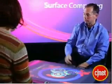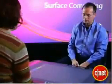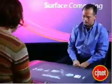So painting is obviously a really fun use of this, probably not what's going to sell what I imagine is a pretty expensive device. What are some of the applications you envision this being used for? You're exactly right. Painting allows us to show some of the attributes of the Surface computer, but let's show some scenarios that would be interesting to a variety of people.